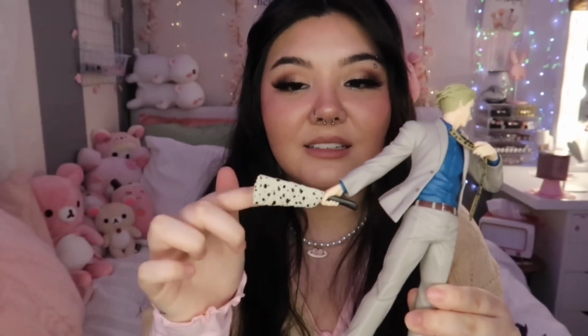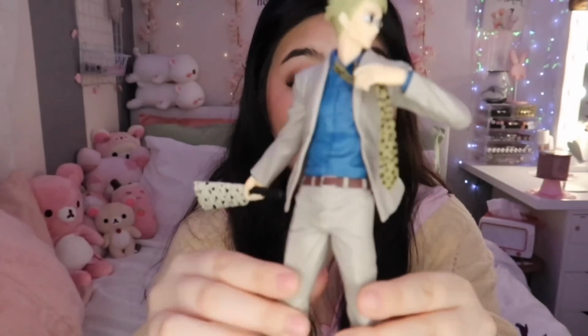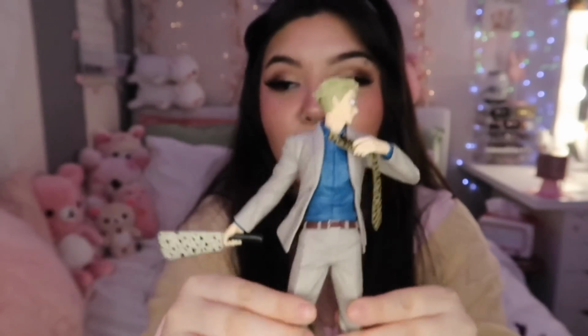And that is probably my favorite part, the little print. The tie is a little, it's not that stiff. I feel like I'll break it off, so maybe I shouldn't play with it. But yeah, really, really cool.